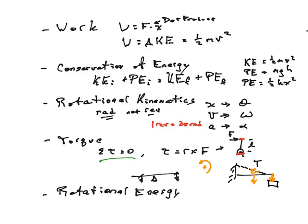And so what did we have to change? The equation was identical, except now kinetic energy had two pieces: 1/2 mv squared for its linear motion, and 1/2 I omega squared for its rotational.